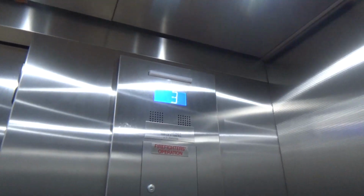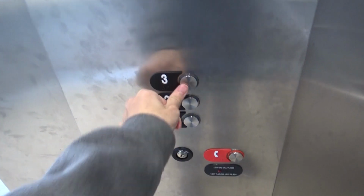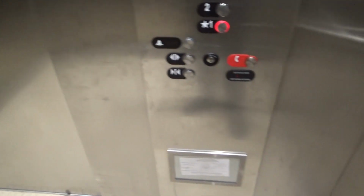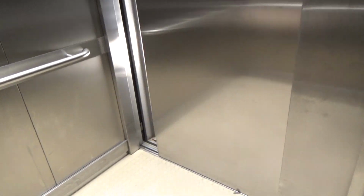And it's weird seeing red buttons on a newer install like this. Usually it's blue or that vanity all white button. We're riding a tin can. Man. Quality ain't the same these days with OTIS.